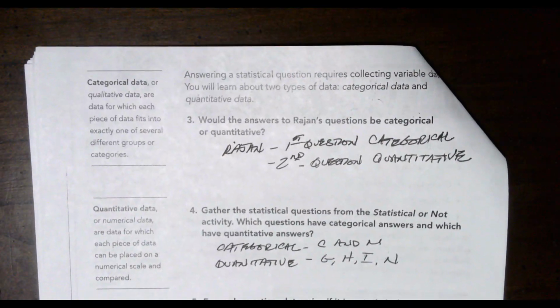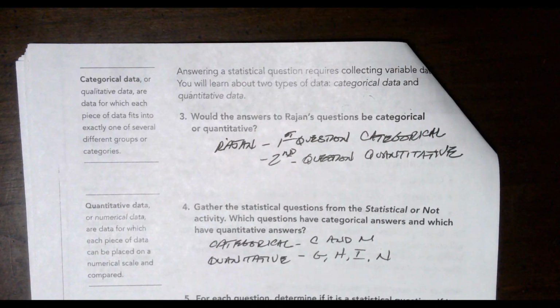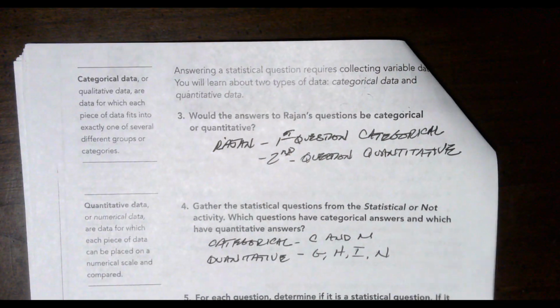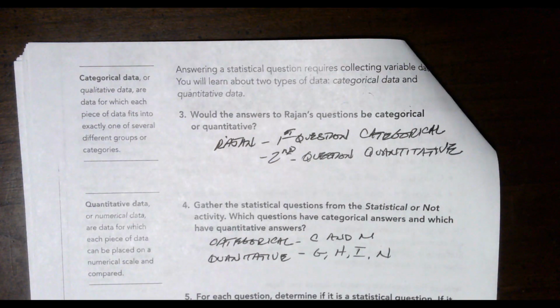Okay, so categorical data or qualitative data are data for which each piece of data fits into exactly one of several different groups or categories. Quantitative data or numerical data are data for which each piece of data can be placed on a numerical scale and compared. So at the top of the page, answering a statistical question requires collecting variables, and you will learn about 2 types of data: categorical data and quantitative data. Number 3, would the answers to Rajan's questions be categorical or quantitative? So Rajan's first question is categorical, and his second question is quantitative.